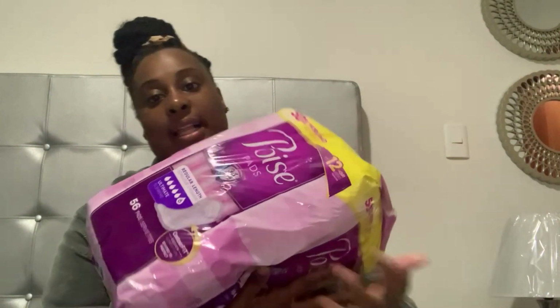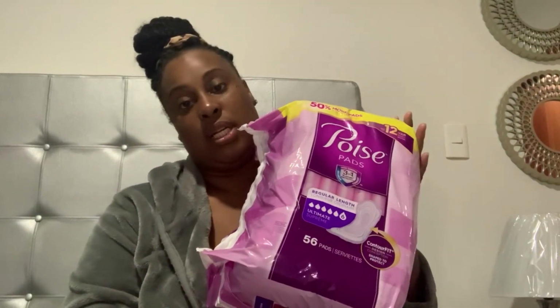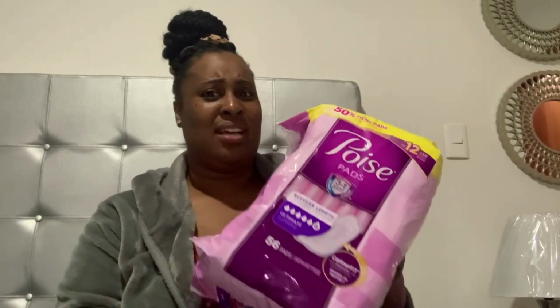So I got these Poise pads. They said I was gonna need this. I paid about $18 at Walmart. It has like 56 pads in it, so you're gonna need a lot of Poise pads to cover your incisions. So I got that from Walmart, and I also got wipes, these Pampers wipes.